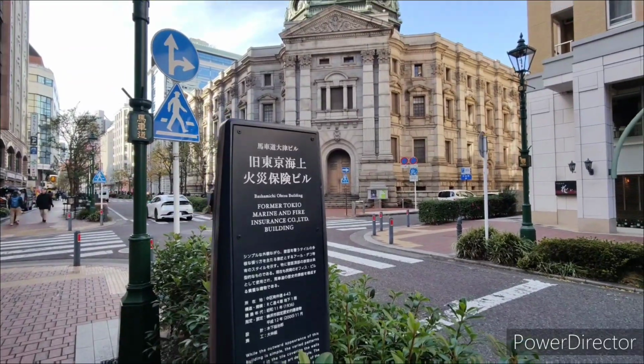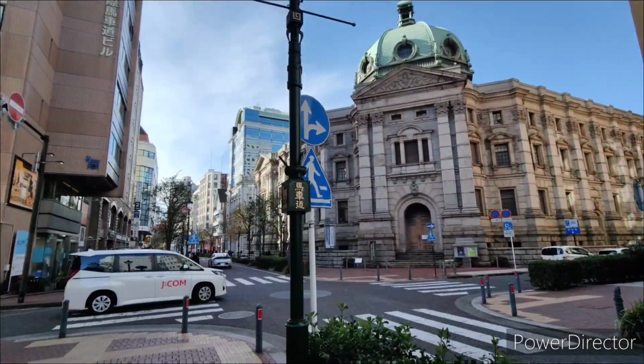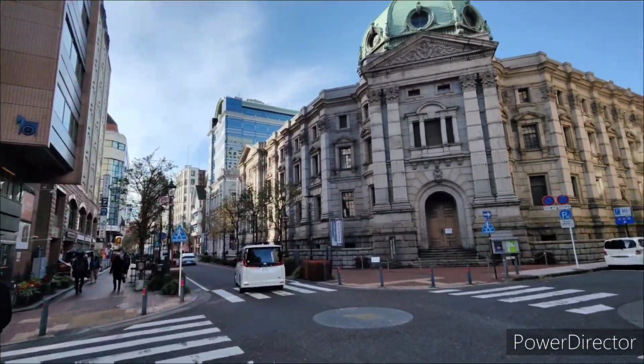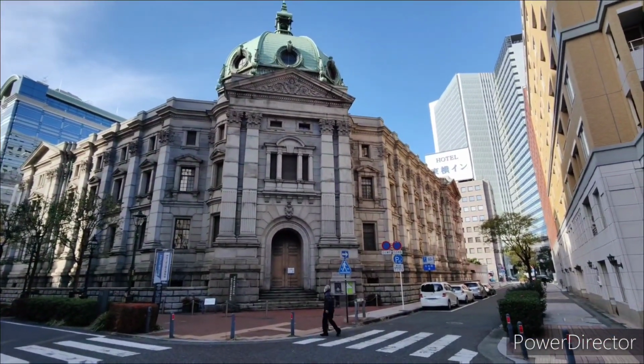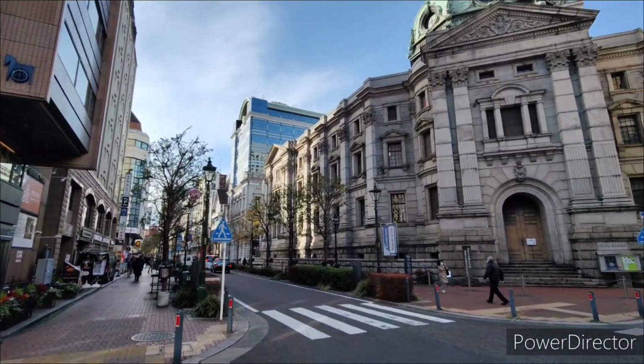As we walk, notice the diverse array of shops and boutiques that adorn the street. From quaint cafes to modern boutiques, Bashamichi effortlessly blends tradition with contemporary flair. Stop by the local establishments, each with its own character and charm, offering a glimpse into Yokohama's dynamic cultural scene.